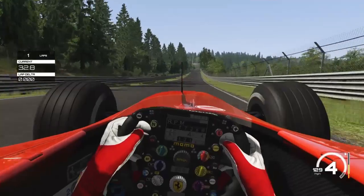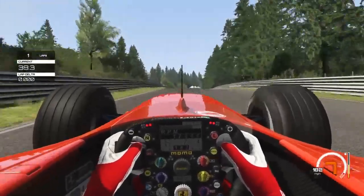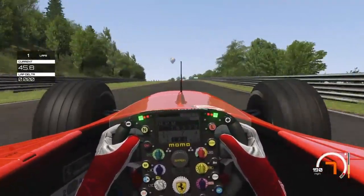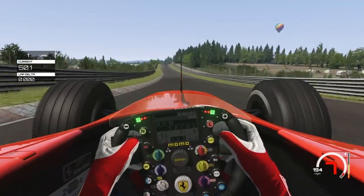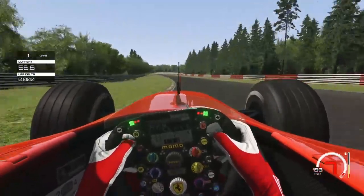And completely mess up the exit as we head towards the Flugplatz. Not good, but we should be able to, in this game at least, fly over the rise. Bit too much turning, but now the V10 is really singing. Listen to that, 194 miles an hour at 18,700 RPM, completely flat out through the kink.